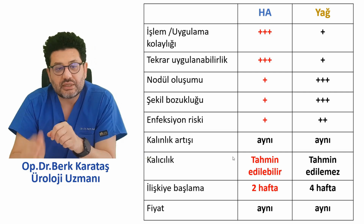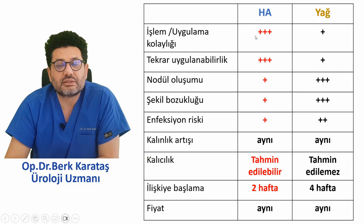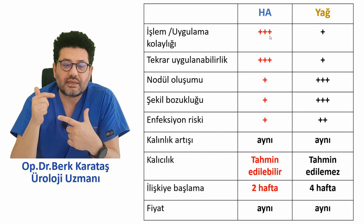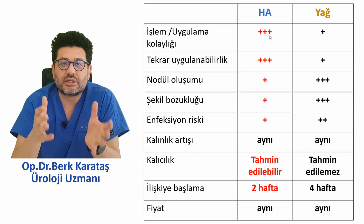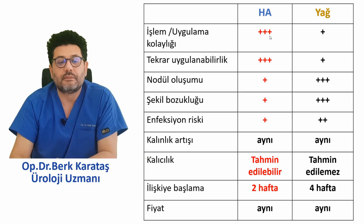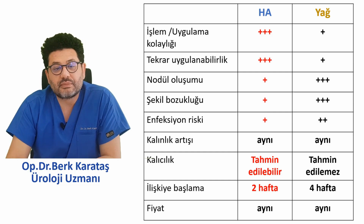Now, in terms of ease of procedure and application, hyaluronic acid application is very easy. It's a ready-made substance. It can be done immediately after numbing the penis. The procedure takes about half an hour to 40 minutes. It can even be shorter. And patients can return to their normal lives very quickly.